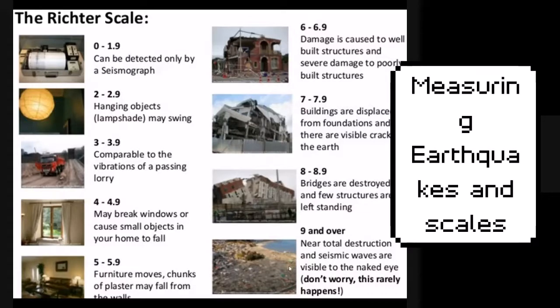It's near total destruction. And that's not even including something like a tsunami or fires that may happen after the earthquake. Houses will be brought down, medium-sized apartments will be brought down, most things destroyed with a 9 if it happens directly under your town or nearby.